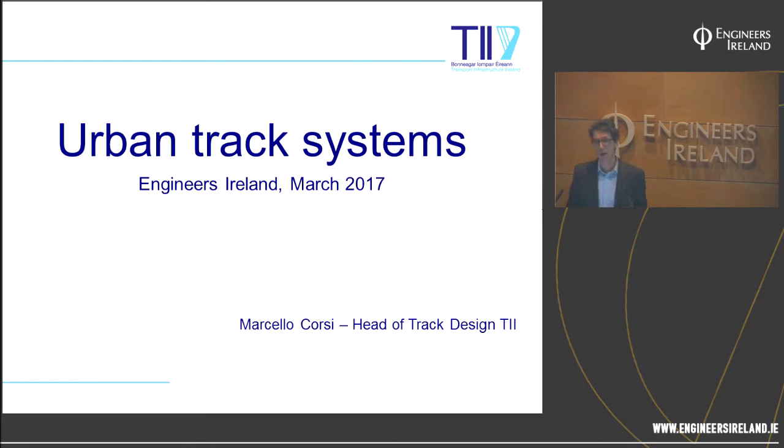What I'll go through tonight is mostly about the various track types used in the urban field for light rail and metro, mostly light rail. And then I will spend a bit more time on the embedded track, which is probably the most tricky part of our job.